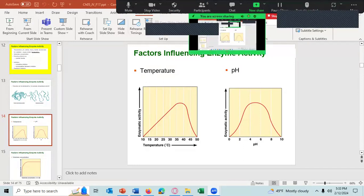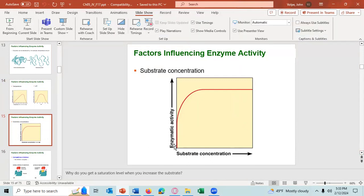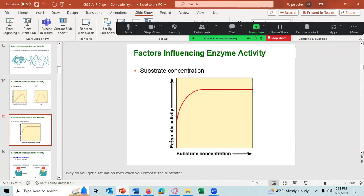All right, let me share my screen again. All right, the substrate concentration can affect the amount of enzyme activity. When the substrate is very low, the enzyme's activity will be very low because the chance of an enzyme finding a substrate and then converting it into the product is just low, because there's not much substrate around, so the two aren't going to come together very often. And so the enzyme will have a low activation rate.